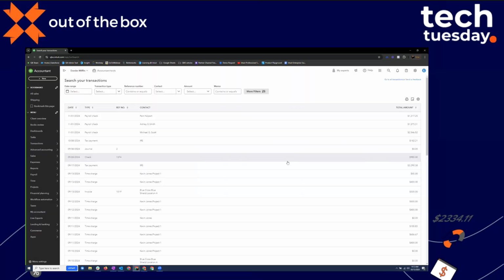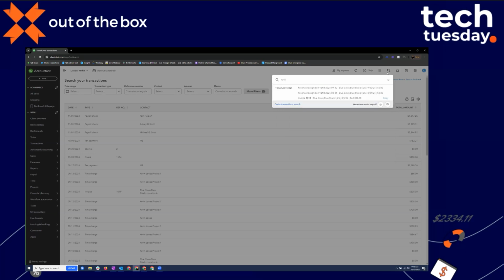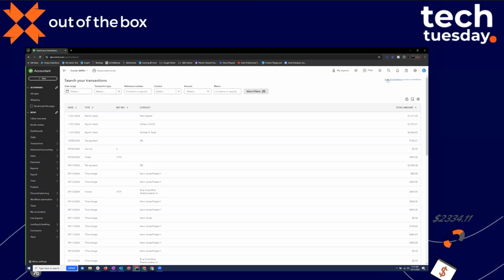I think the biggest thing for me to get out of is to hit the enter button anytime I'm trying to search for something. Because if I'm doing a multiple search in here, it's just a matter of typing in the first part and then hitting the space bar and then typing in the next part. For example, if I'm looking for invoice number 1018 and then I'm looking for $60,000, right? I'm not hitting enter. But transaction search, this has finally been updated.